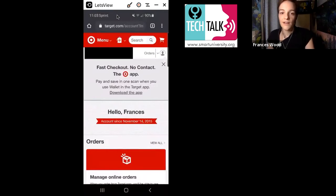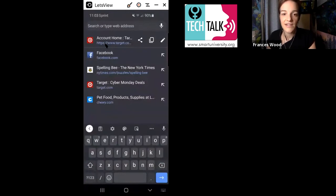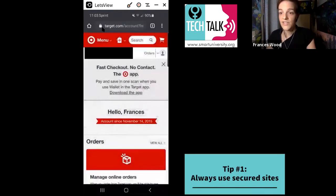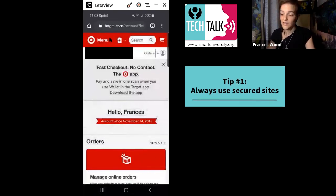The other thing you can do, if you're on a public computer and it doesn't have that lock, is look at the beginning of the web address. It should say HTTPS. That S is important. That S means secure. If it's not a secure website, it'll say HTTP. So you want to make sure you see either that lock, or the S at the beginning: HTTPS, and the S stands for secure. Don't ever put any personal information in a site that doesn't have that encryption, that lock, or the S at the end of HTTP.